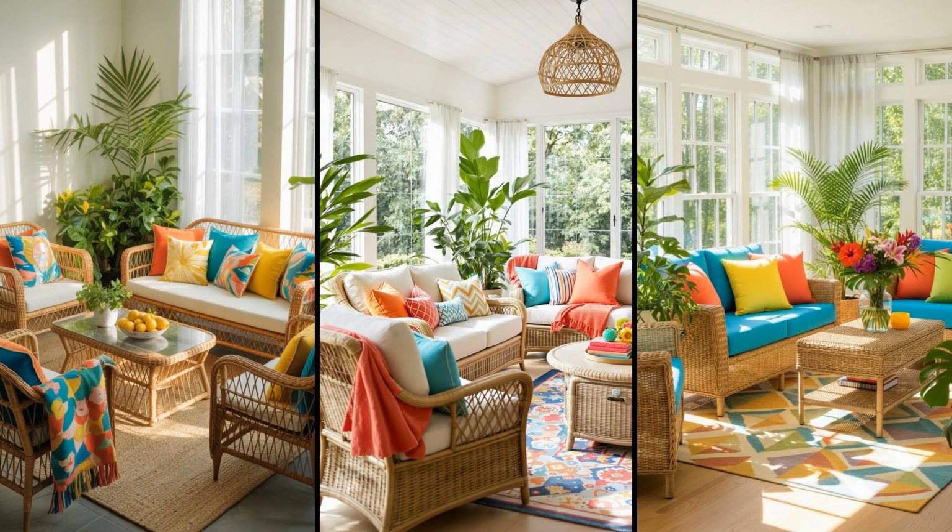Wicker furniture brings a breezy, casual vibe to any sunroom. It's lightweight, easy to clean, and doesn't mind a bit of sunlight. Pairing these pieces with bold, summer-inspired accents, think turquoise cushions or sunny yellow throws, creates a fresh look that feels like a vacation at home.